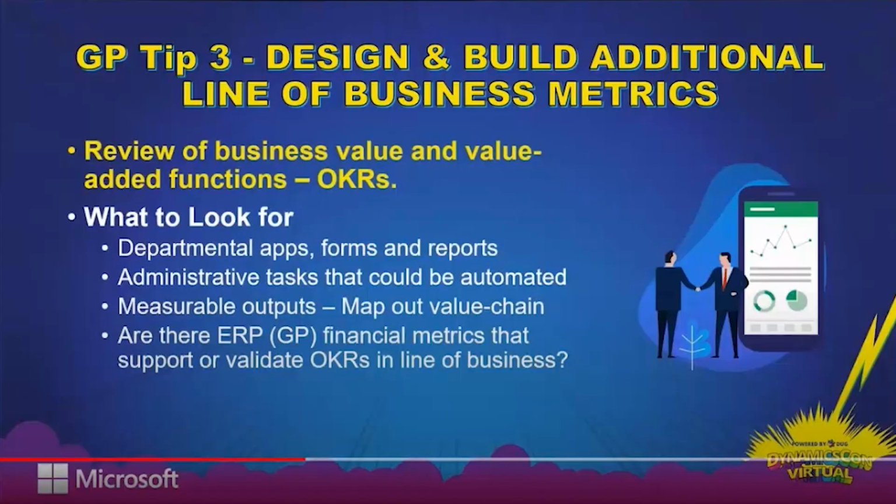How can we help extend the power of Dynamics GP and your ERP out to the line of business? The first step and the easiest one is really looking at OKRs, objectives and key results, formerly known as KPIs, key performance indicators. Really, the metrics. How do people make better decisions? How do they know if a decision is good or bad? How do they know if results are good or bad? Are there stoplights and dashboards that you can create throughout your organization?